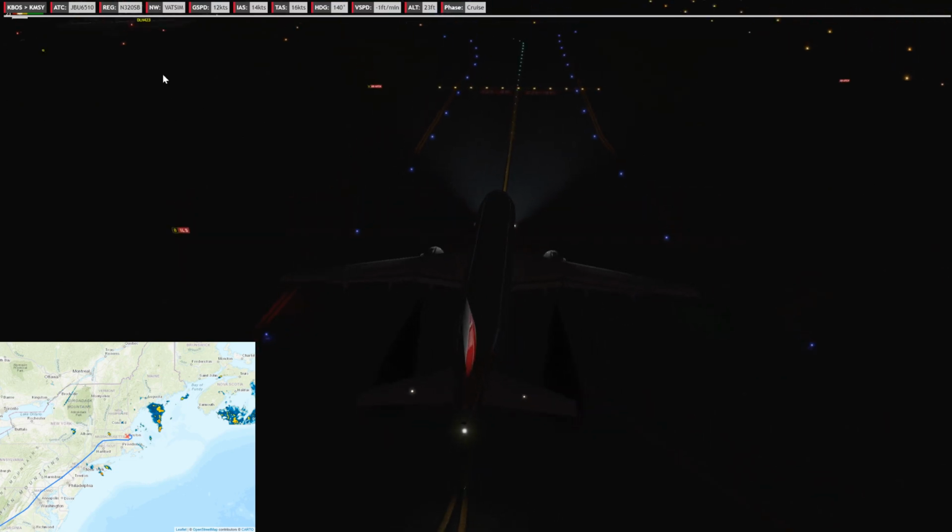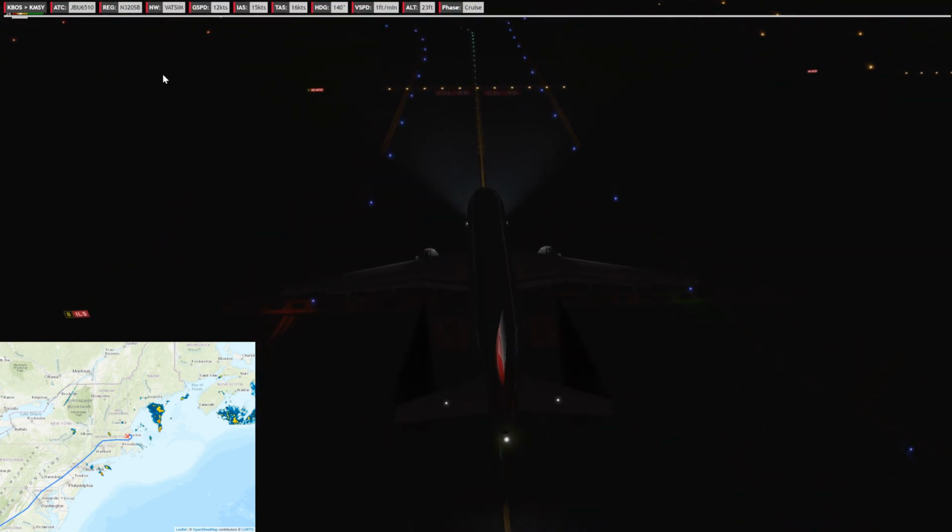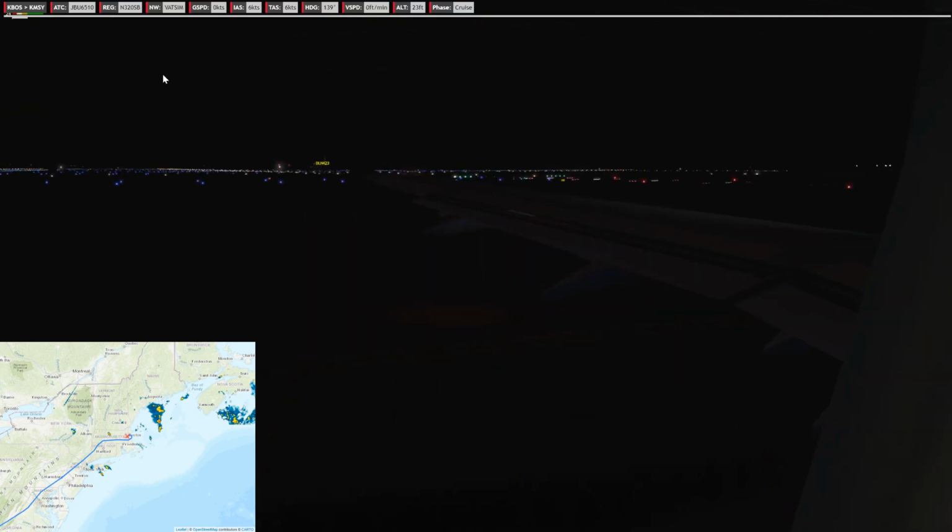Affirmative. Maintain below 2,000 feet, cleared to maintain VFR. 760 Papa Lima, proceed inbound via the Hampshire route. Expect runway 4 right. Yes, expect runway 4 right, 760 Papa Lima.